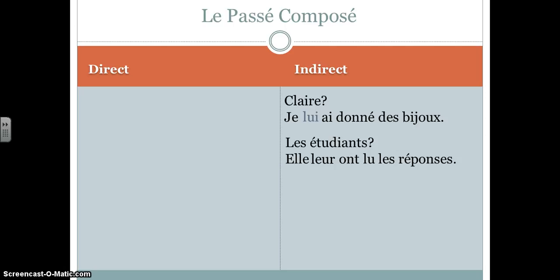Les étudiants, elles leur ont lu les réponses. So the students, she read the answers to them. Notice that we put the leur in front of the helping verb.